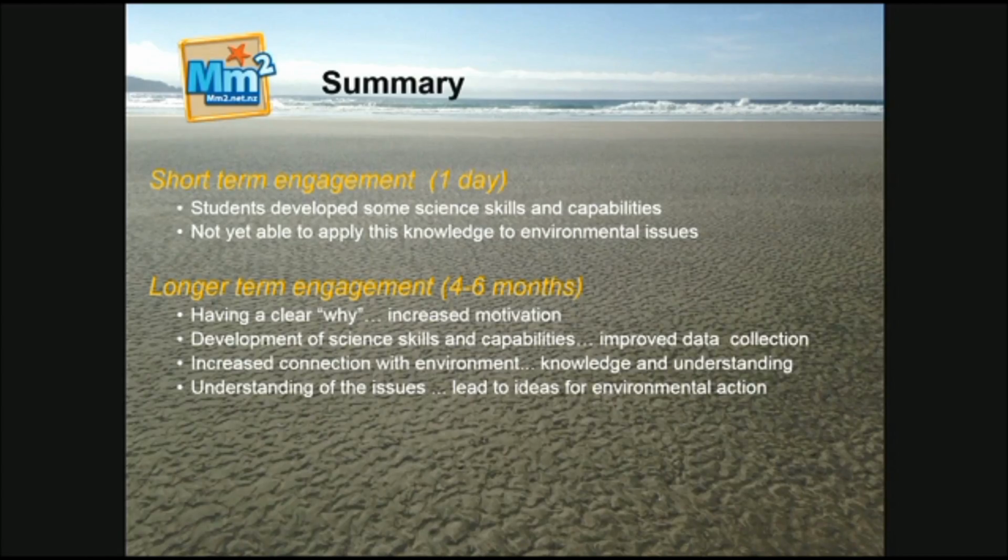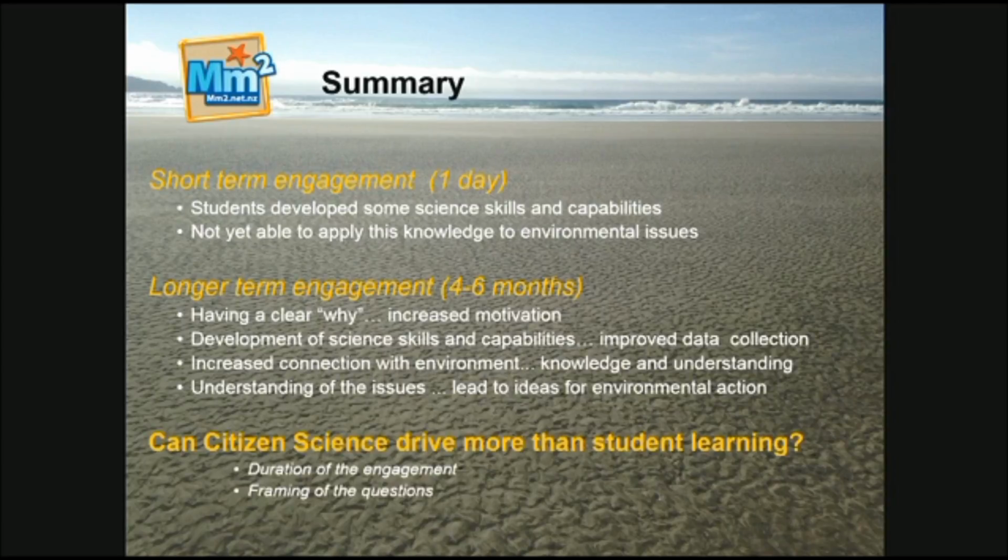So in summary, with short-term engagement, students were certainly able to develop some science skills and capabilities, but they weren't able to apply the knowledge to environmental issues. In terms of the long-term engagement, and remember that I've only presented some of the results from these surveys here, having a clear why certainly increased their motivation. Development of science skills and capabilities certainly improved the data collection. Increased connection with the environment, so the more time they spent out there, increased their knowledge and understanding. And understanding and awareness of the environmental issues certainly led to better ideas for environmental action.